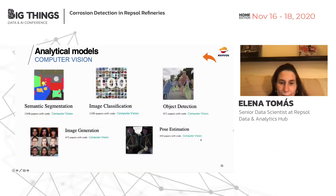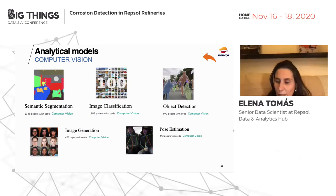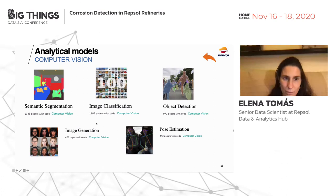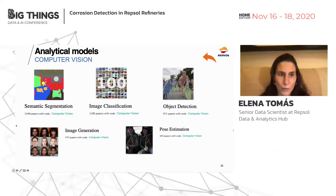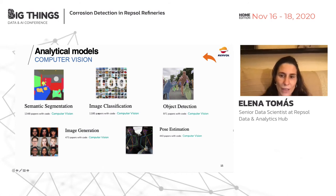This has been everywhere in the scientific community. There are several problems that you can approach and solve using these tools. In our case, we are going to use object detection because we want to detect the defects, and image classification. Once we have the defects detected, we have to classify them into the first, second, third, or fourth label.